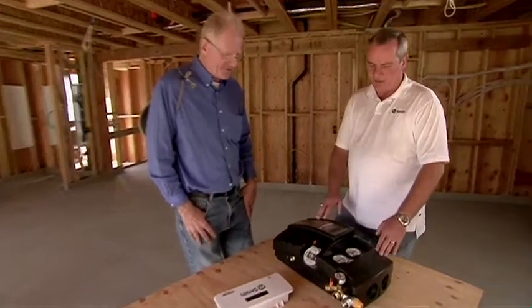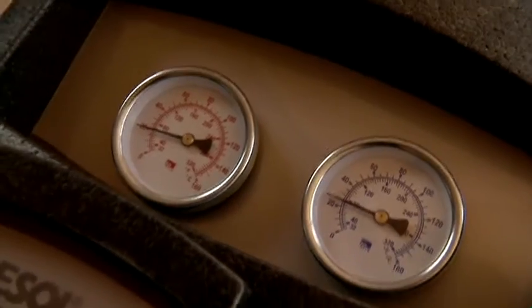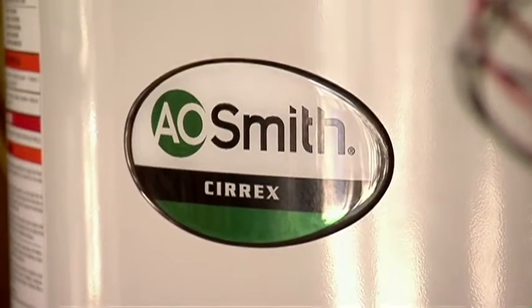Well, it's an integrated pump station, and it has the pump built into it, and a pressure relief valve. It has temperature sensors from the system that come back and feed temperature information to an electronic controller that you can program. When you build a home and you want to choose a hot water system, you want to make sure that you have efficiency in mind. The A.O. Smith Syrex system has been huge in us getting our LEED Platinum certification.